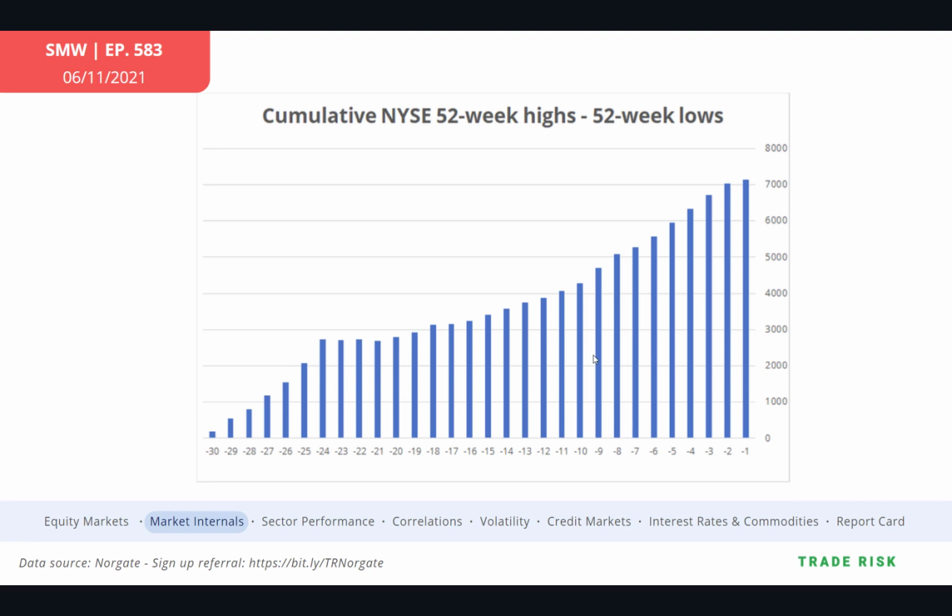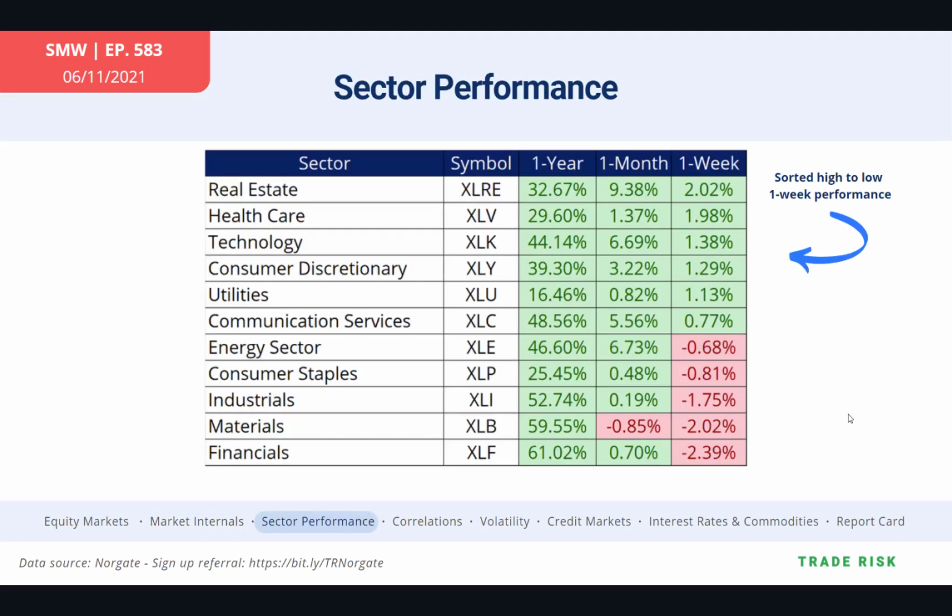Obviously, we can always have a 2, 5, 7% correction in the market, but the underpinning of market health is still shown here in this chart, and I wouldn't want to be fighting that until and if it changes. If we look at sector performance on the week, we had real estate at the top of the list, up 2% on the week. We had healthcare in the second spot, basically up 2%, and then technology, 1.38% to the upside.